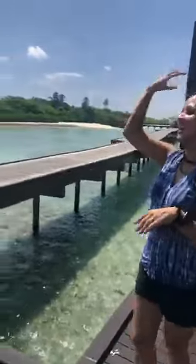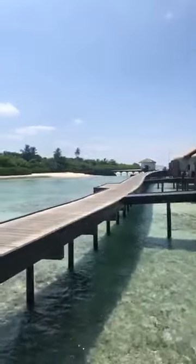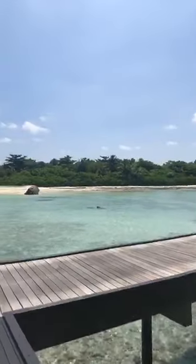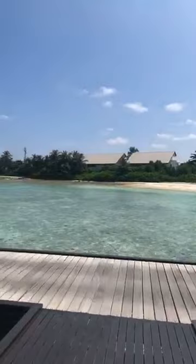The bell. So this is the front, like we're out the front door. You can see this is the boardwalk jetty that we were talking about. This is one of the other beaches. And that's the main island right there that we're looking out at. So the jetty goes across to the main island, and that's where the restaurants and the beach bar and all of those kinds of things are.